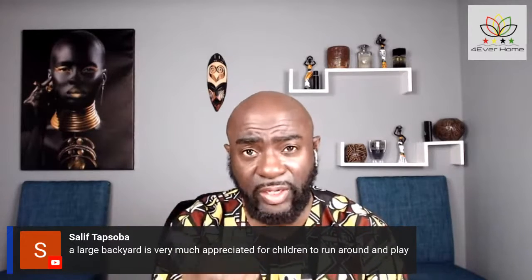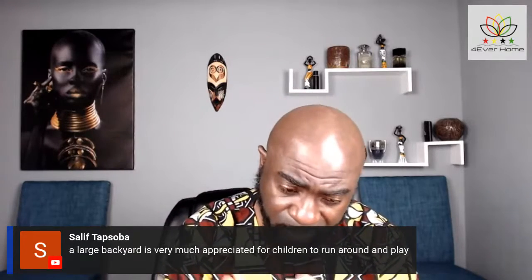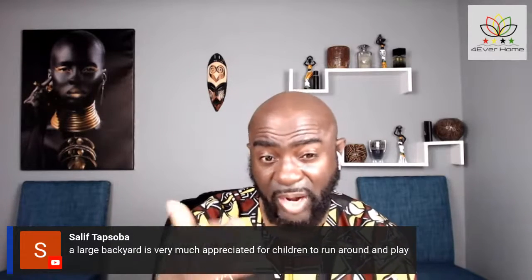And it could also be, that means you factor in the sun, right? If the sun is hitting the front of the house most of the day, then maybe you want to push the house more forward and use the back so you can get some shade, or vice versa. So there's a couple of things that you have to factor in, or sometimes it may be privacy oriented.